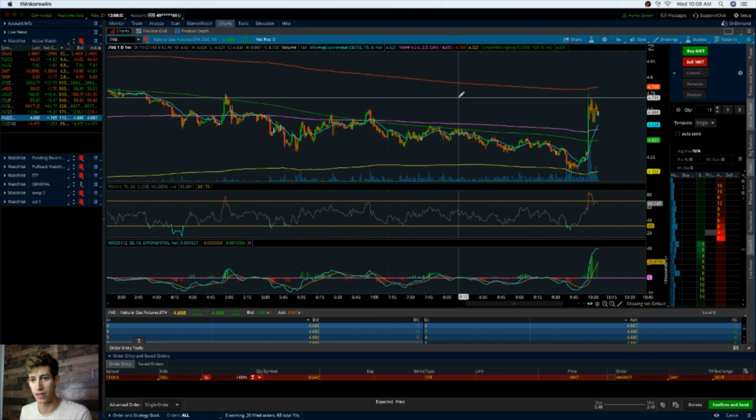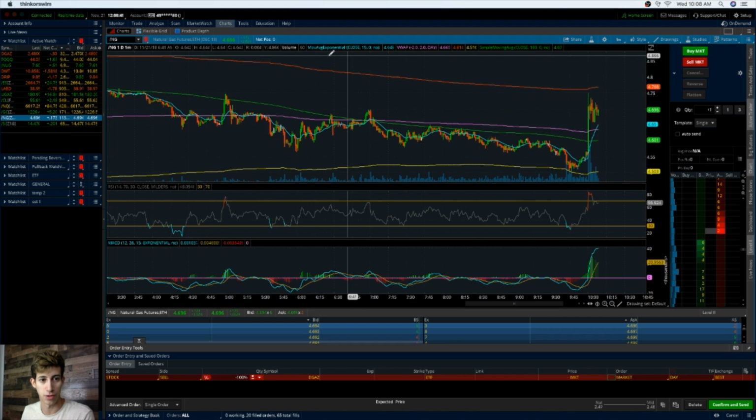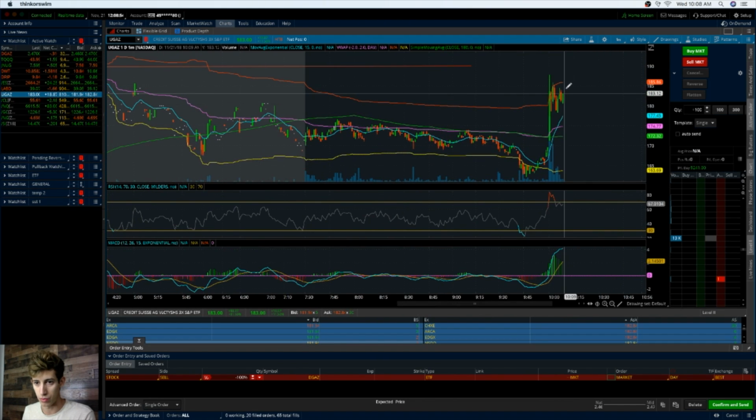It's actually a different length EMA on this one. On this one, I have a 9 as my EMA line. Oh, the exponential moving average is actually set at 180. That's why it looks so different. So I'm going to have to change that on that side. And there it goes, it's starting to recover again. So going back to UGAS, there it goes, beginning to recover.